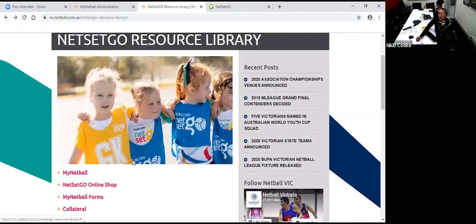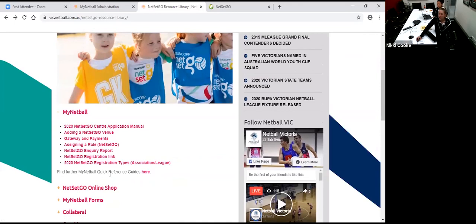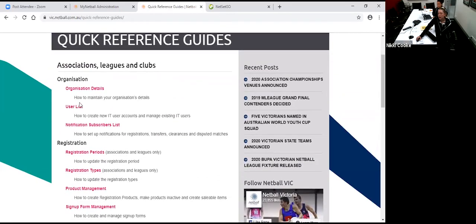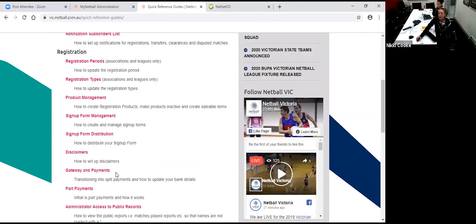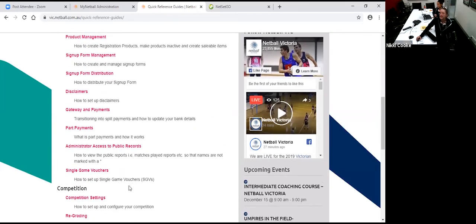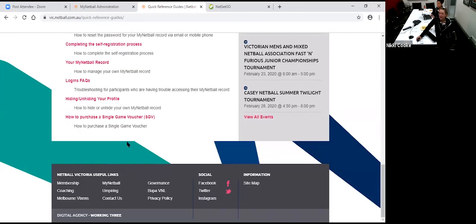One other thing to note, if I'm going to press on My Netball again, and scrolling down, you'll find the My Netball quick reference guides. So if I click here, these are a whole bunch of quick reference guides that Lachey's team has created, which is amazing. It's not specifically to do with NetSetGo, but it may be able to help you guys out as well in that junior senior space. So yeah, stacks of them on there.